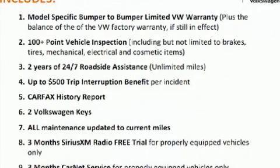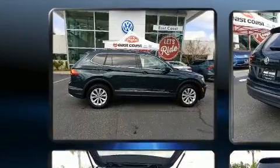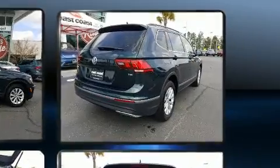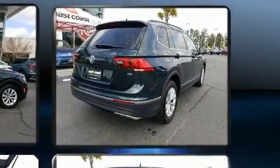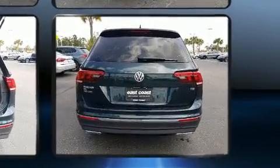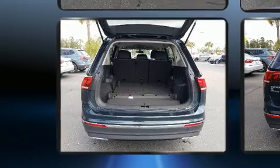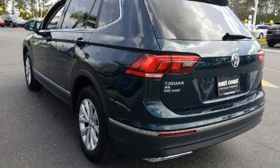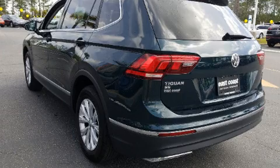Familiarize yourself with the 2018 Volkswagen Tiguan. With just over 20,000 miles on the odometer, this four-door sport utility vehicle prioritizes comfort, safety, and convenience. It features a front-wheel drive platform, an automatic transmission, and a 2-liter four-cylinder engine. Turbocharger technology provides forced air induction, enhancing performance while preserving fuel economy.